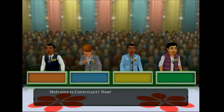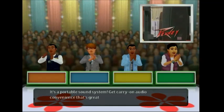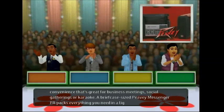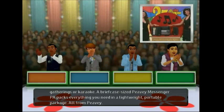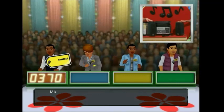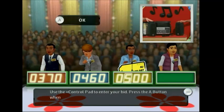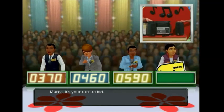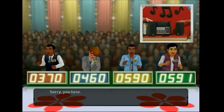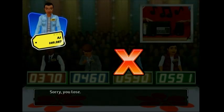Welcome to Contestants Row. Here is the item up for bids. It's a portable sound system. Get carry-on audio convenience that's great for business meetings, social gatherings, or karaoke. A briefcase size PV Messenger PA packs everything you need in a lightweight portable package, all from PV. Let's start the bidding. It's your turn to bid. This item's actual retail price is... You lose. This is your first strike. Don't worry, you still have two to go.